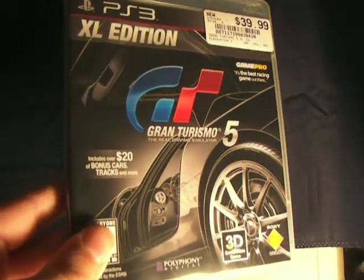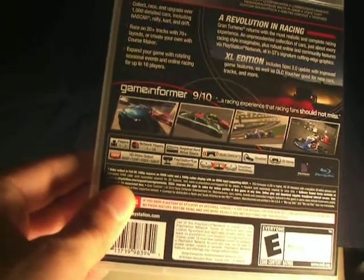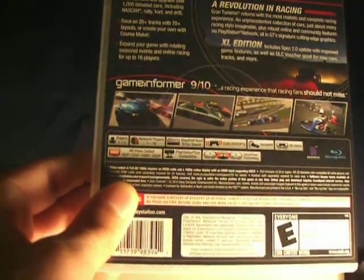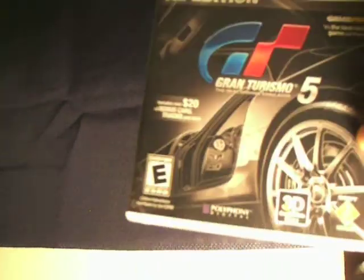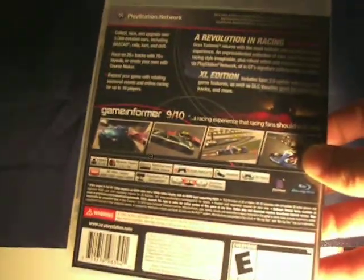So here is Gran Turismo 5, and this is not Prologue. Prologue sucked, just because the AI cars were on rails, which really made it difficult for people. This game will output in 480p, 720p, 1080i, and 1080p. You can use the PlayStation Eye. It's also DualShock compatible. You can use your headset, and it is a 3D game as well, put out by Polyphony, which helped Sony develop all these games, and this is the XL edition. So it comes with the bonus content.